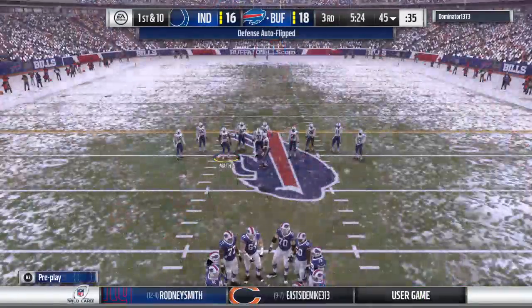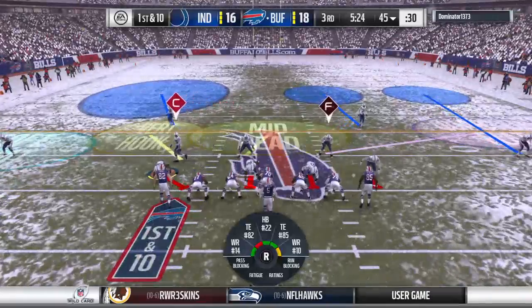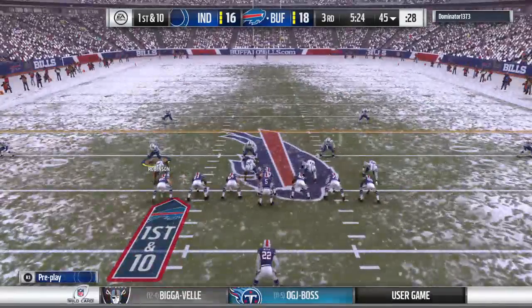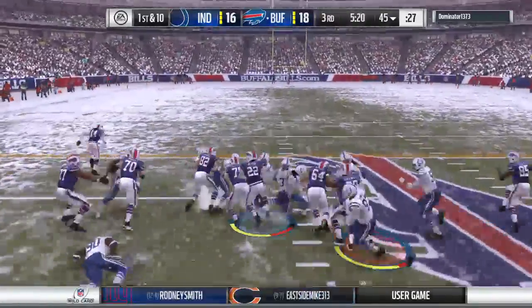Now we take a glance at the offense as they work their way back out for their first possession of the second half. And that recipe on their last drive that resulted in a touchdown looked pretty good, so they'll be hoping to do that once more.